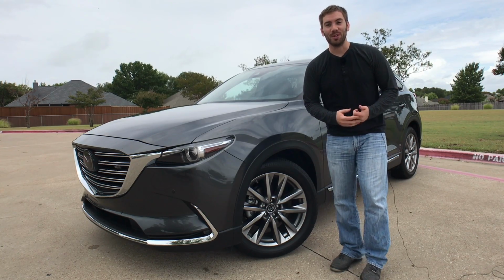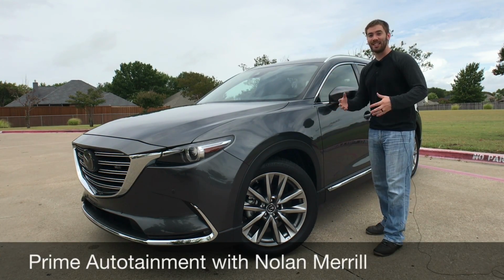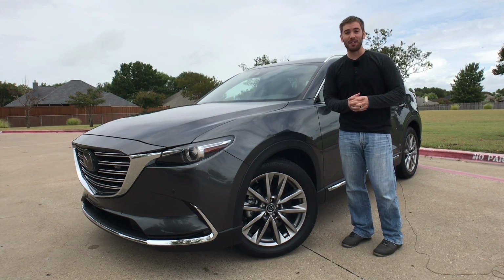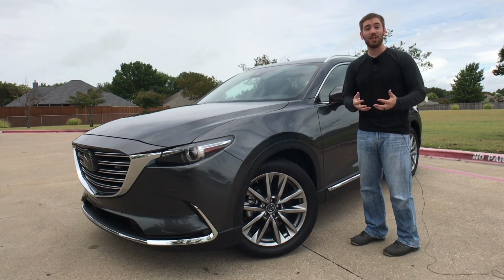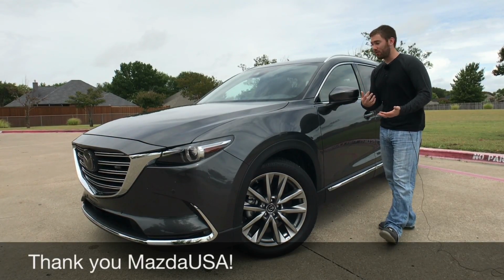I've got two words for you: driving matters. Today we have the 2018 Mazda CX-9. This is the biggest Mazda that they make, and let me tell you what, driving still matters to Mazda, and they made this the driver's three-row SUV. A big thank you to Mazda for sending this to me today to review for you guys.